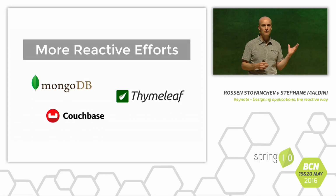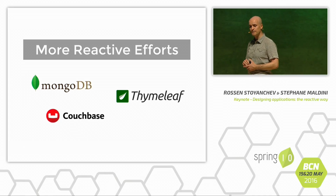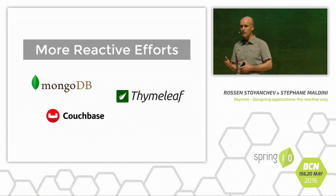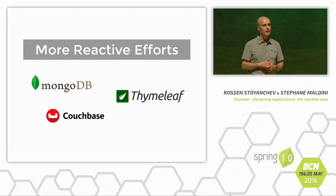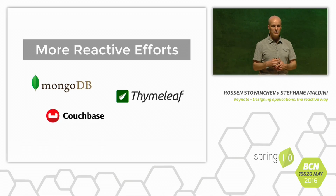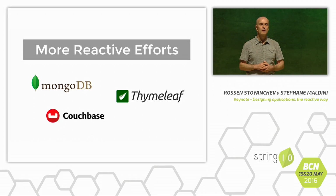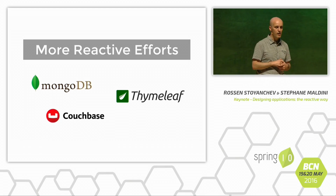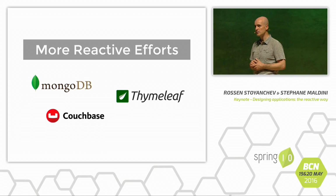But there are examples of non-blocking libraries, for example, MongoDB has a Reactive Streams driver. Couchbase has a reactive driver. And most recently, we've been collaborating with Thymeleaf on exploring options for a reactive-friendly style of templating. There are some interesting examples in tests already. We're taking a large stream of data and formatting each one of those into HTML, much like we would do with JSON. The same kind of streaming approaches can be applied there as well.